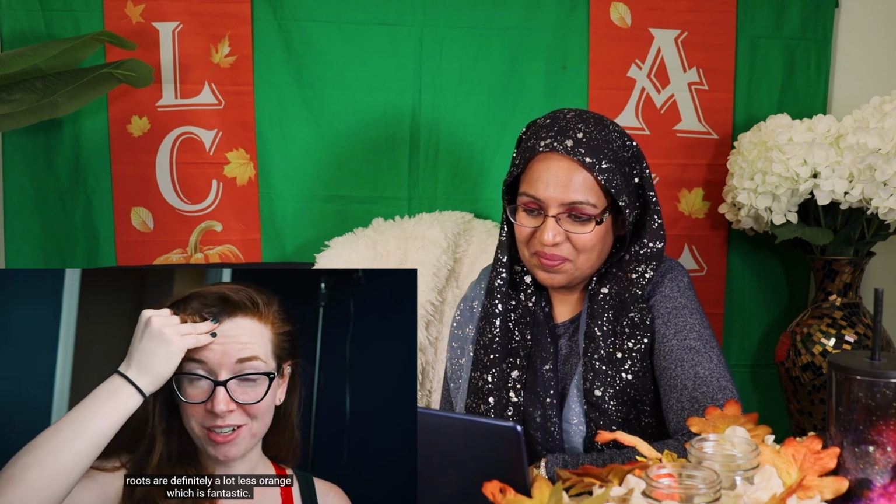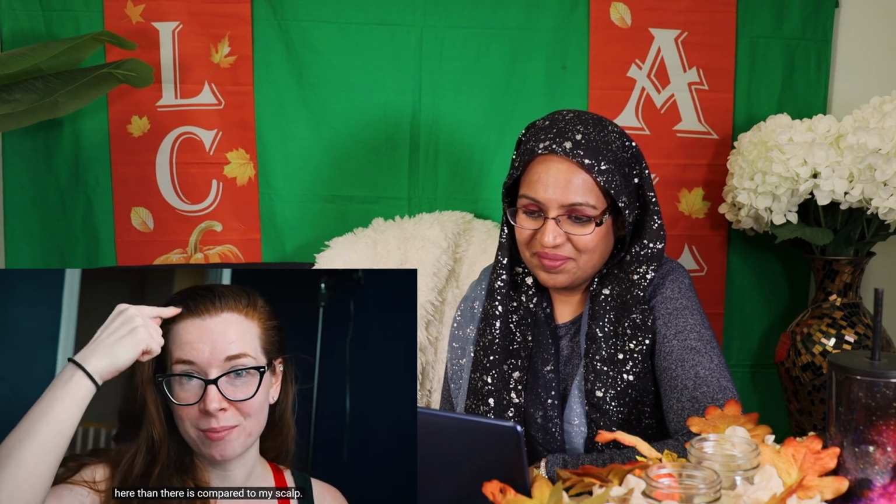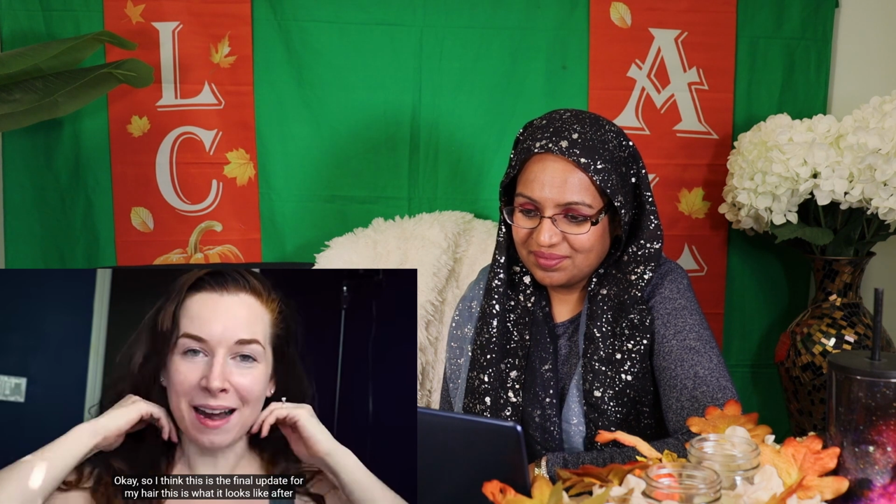I love the color I have gotten so far, and my roots are definitely a lot less orange, which is fantastic. I even colored my eyebrows a little bit, which might look a little bit orange because I actually did them a day after I hennaed my hair. So there's still a little bit more orange here than there is compared to my scalp. But now my eyebrows match my hair, so I'm happy with that. We'll probably do one more update once I wash my hair, so we can kind of compare colors once everything is complete. But this is after 3 days of not washing it, after hennaing it, and this is the color payout.